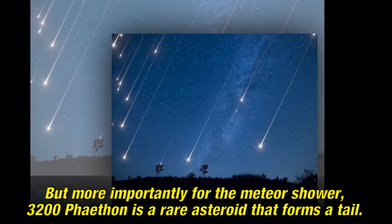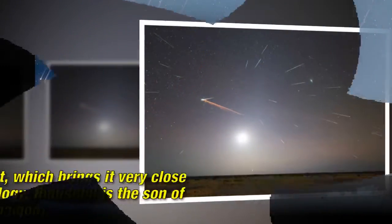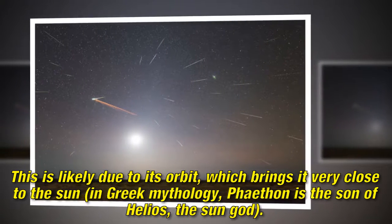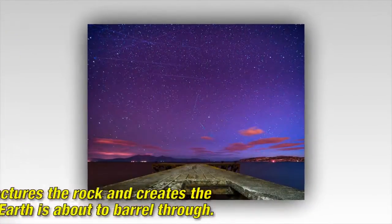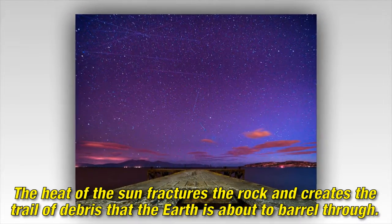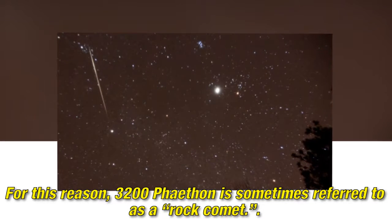But more importantly for the meteor shower, 3200 Phaethon is a rare asteroid that forms a tail. This is likely due to its orbit, which brings it very close to the Sun. In Greek mythology, Phaethon is the son of Helios, the sun god. The heat of the sun fractures the rock and creates the trail of debris that the Earth is about to barrel through. For this reason, 3200 Phaethon is sometimes referred to as a rock comet.